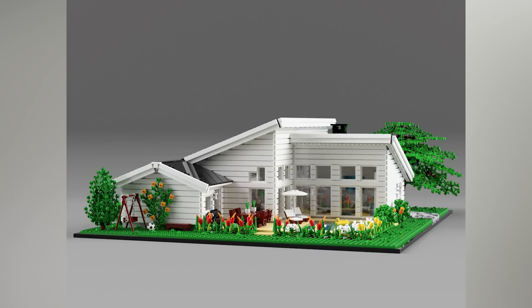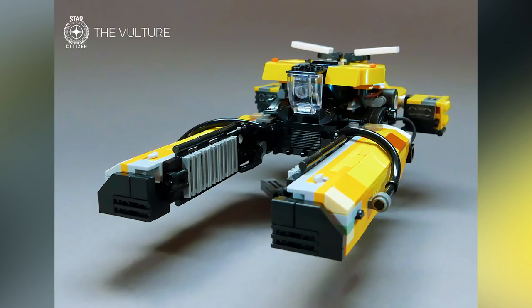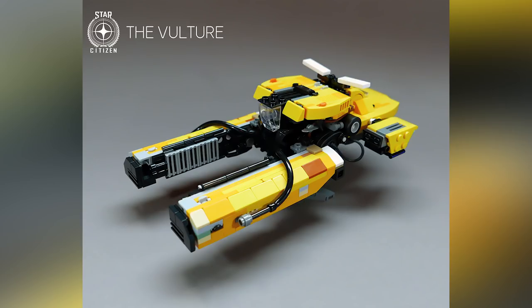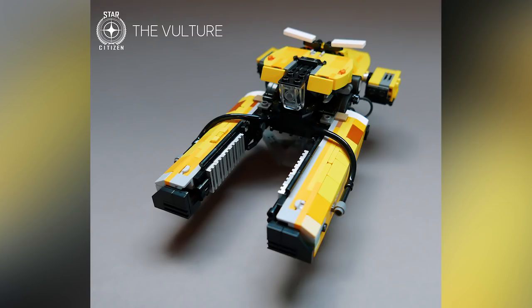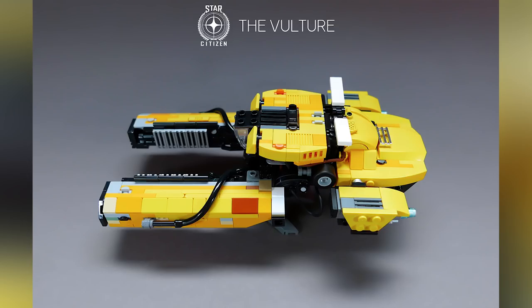Up next is the Vulture from Star Citizen. This LEGO MOC comes from Goal Plays with LEGO, and like the name suggests, the Vulture is a smaller salvage ship, probably one of the smaller ones from the overall Star Citizen universe, and from what I can tell based on the concept art for this spaceship, the designer has taken a very good crack at it. This really does look like a top-notch recreation.